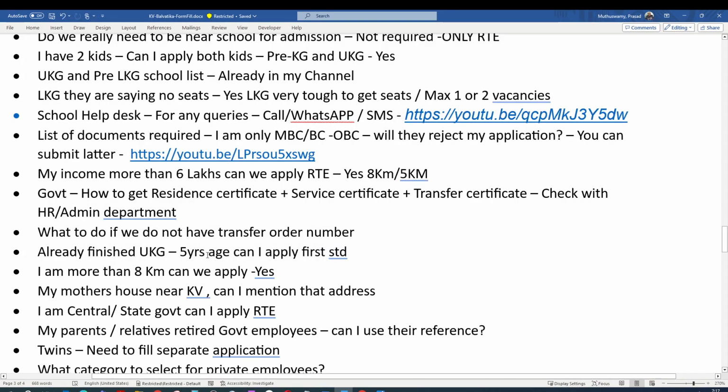The age criteria is very strict. You need to complete 6 years. I'm more than 8 kilometers. Yes, if you are 8 kilometers, 10 kilometers, 20 kilometers, you can apply, but you will not be considered in RTE.